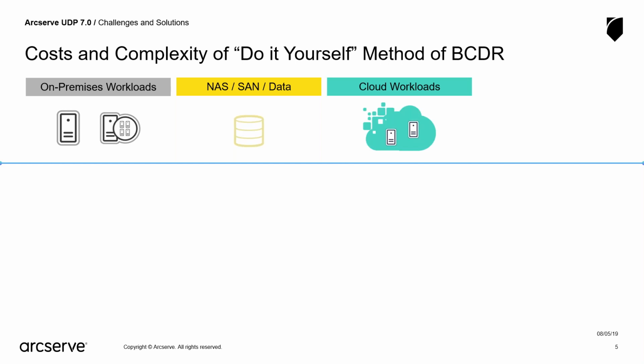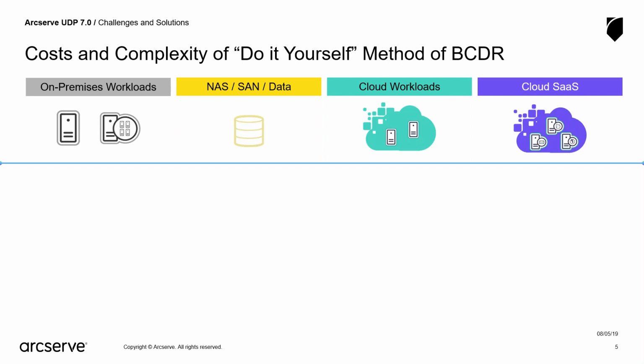And now we are seeing more people host workloads in the cloud, and also have software delivered as a service. With Office 365 becoming more prevalent, certainly people are moving email into Office 365, SharePoint services, and now also file sharing services as well. Typically, the on-premise workloads were tackled from a backup and DR perspective by delivering an on-premise DR.